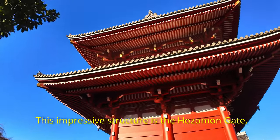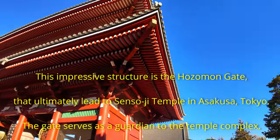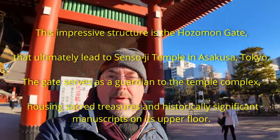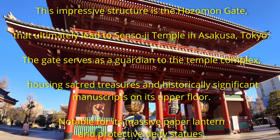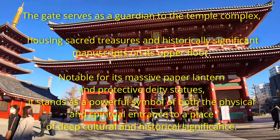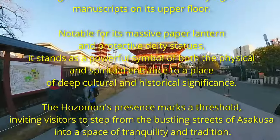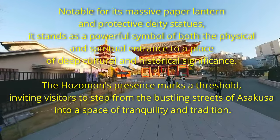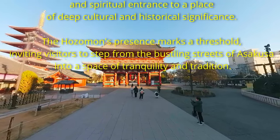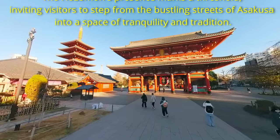This impressive structure is the Hozomon Gate that ultimately leads to Sensoji Temple in Asakusa, Tokyo. The gate serves as a guardian to the temple complex, housing sacred treasures and historically significant manuscripts on its upper floor. Notable for its massive paper lantern and protective deity statues, it stands as a powerful symbol of both the physical and spiritual entrance to a place of deep cultural and historical significance. The Hozomon's presence marks a threshold, inviting visitors to step from the bustling streets of Asakusa into a space of tranquility and tradition.